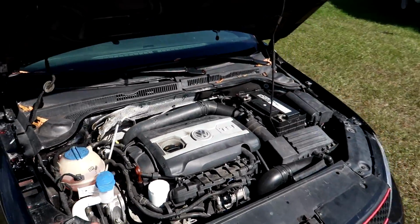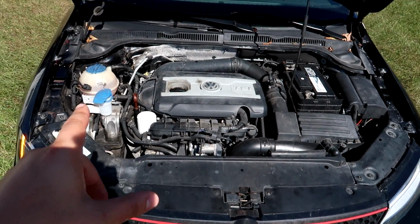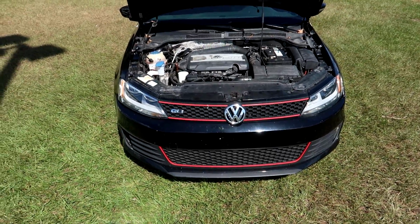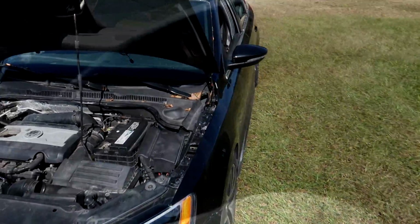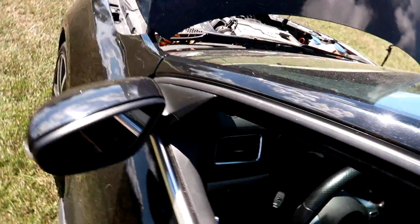All right, so the best part about this car, besides all the black spray paint, is the fact that it runs so well, especially when it's filled up with coolant. But it does run really well. Engine and transmission, let's see about how many miles it has. About 38,000. So it hasn't skipped a beat.